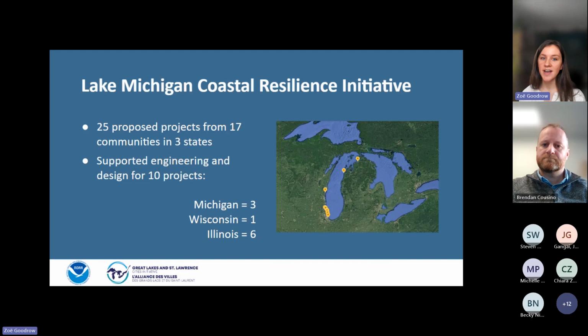We initially had 25 proposed projects from 17 communities in 3 different states. And they were highly diverse in terms of the scope of the project size, the approach, the nature-based solutions they were implementing, and just the overall resilience context. We ultimately ended up supporting 10 projects with engineering and design, and 3 of those were in Michigan. We had 1 in Wisconsin and 6 in Illinois. And we'll hear a little bit about 2 of these projects in just a few moments.